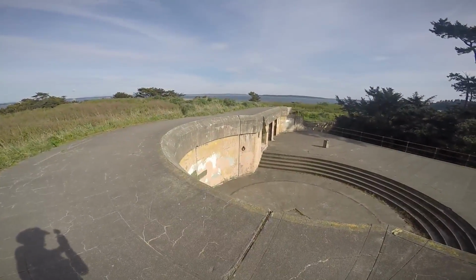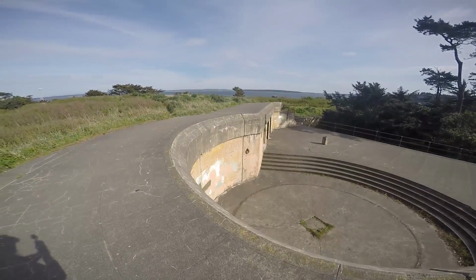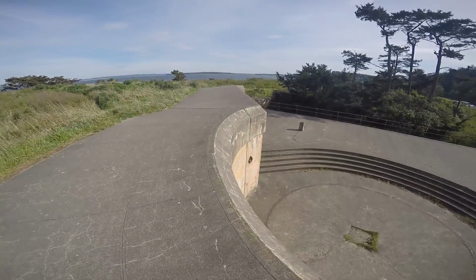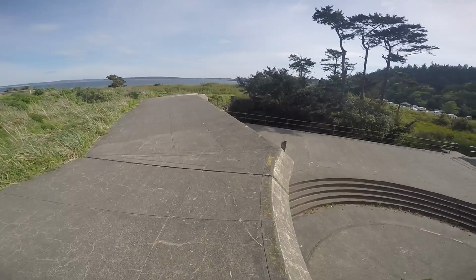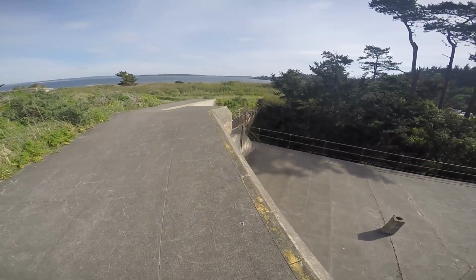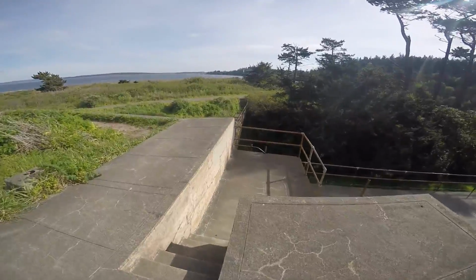I was told once that my great-grandfather worked on this place, constructing it. He was a carpenter. All of these monolithic structures here had to be formed with wooden forms, concrete forms. So I wonder as I look at them whether my great-grandfather nailed some of the forms together that are used for this. I'll never know for sure, I suppose. But somebody told me that a long time ago.